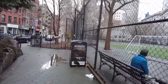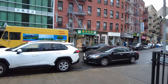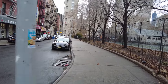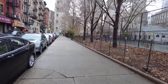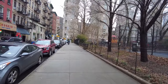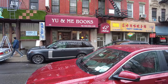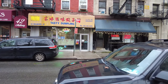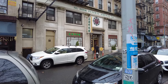This over here is Mulberry Street. There's some great dumpling spots around this area. And it's also home to many of the funeral homes. It's a local bookstore, You and Me Books. Tasty Dumpling has some excellent dumplings. I've been here before. I've also been to the funeral homes here a lot more than I can recall or tell you about.